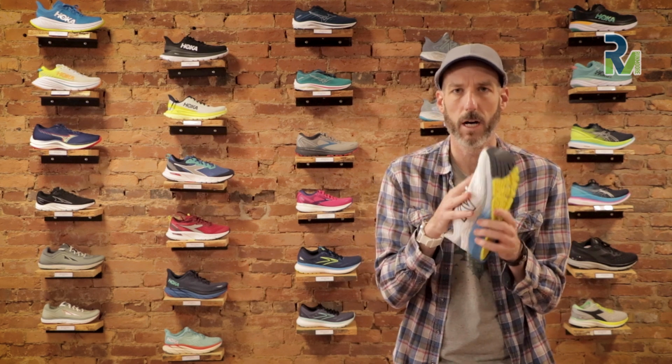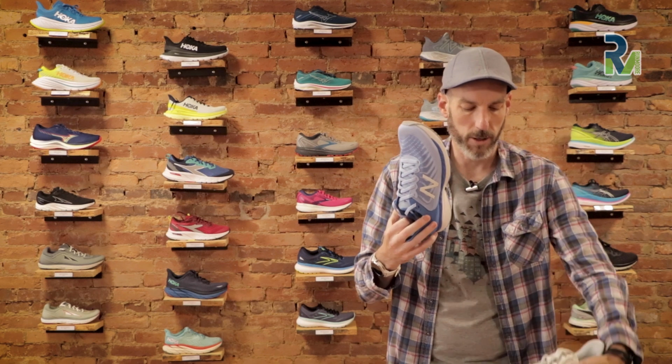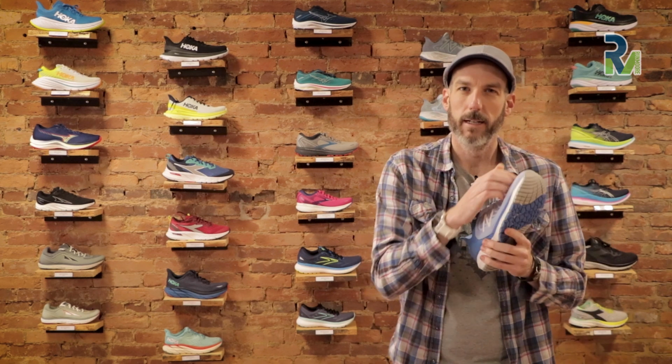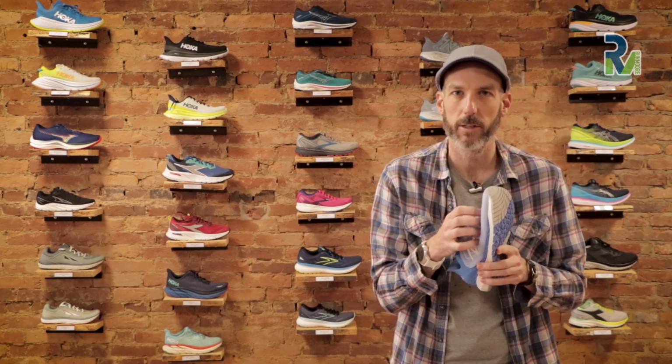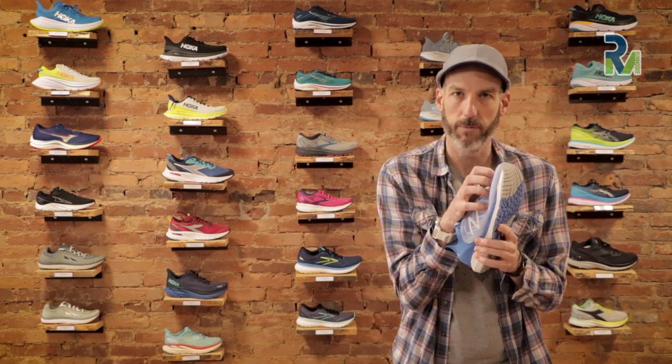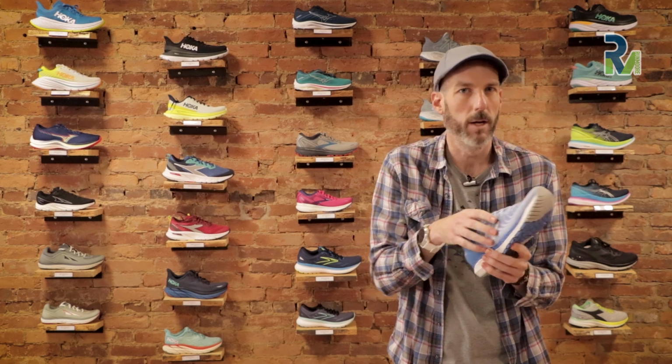One of the other nice things is the upper is totally different. So again, I'm going to go back to our old friend, the version 11, and it's super coarse. It has sort of that traily feel upper in that it's not going to snag real easy, but it's really constrictive. That was one of the problems on the last one. It was very constrictive. It was a little bit short and a little bit narrow. So that made it tough.